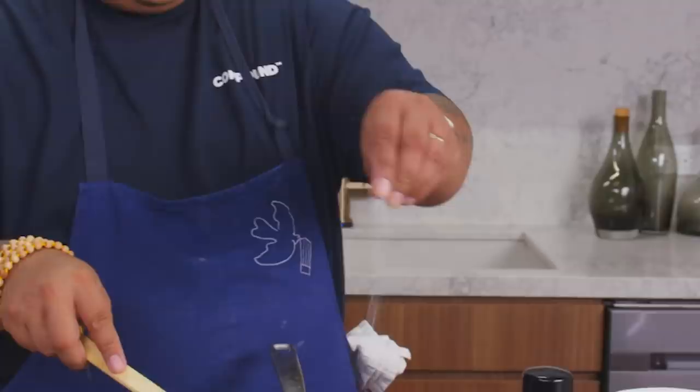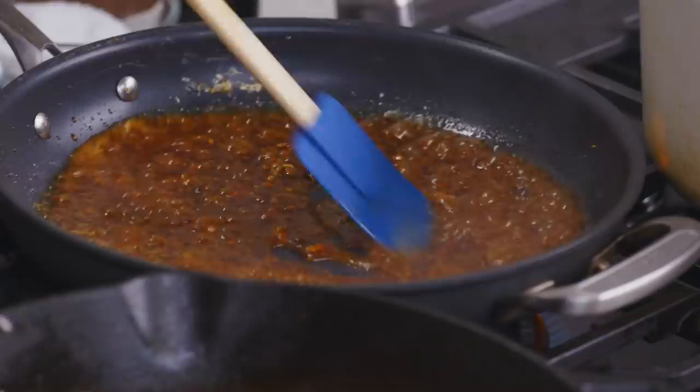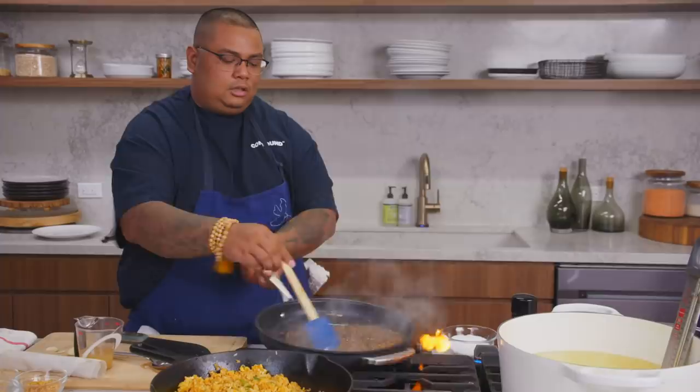Then, most important part of Chinese or Asian cooking, a little bit of cornstarch. So what's going to happen here is it's going to get thicker and thicker once we add the cornstarch. And you want to keep stirring. You want to control your heat. You want to turn it down a little bit so you don't burn it, right? Oof, smells like General Tso to me. That looks good right there.